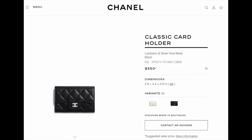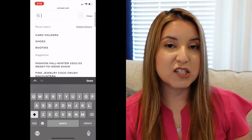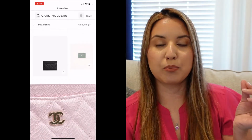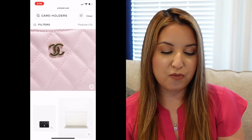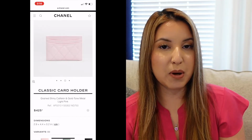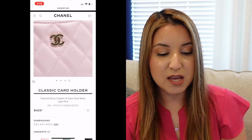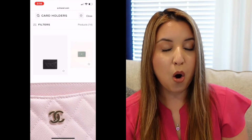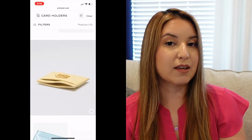That is the classic flap card holder that currently retails for $550 US. It does come in both caviar and in lambskin. In store they have a variety of different combinations between hardware and also colors. But another alternative is just the regular classic card holder, not the one with the flap but just the slim profile version. That one retails for $425 US and it's just going to be your standard slip pockets on the side, in the center, and one on the front. But that is an option. So $425 for a card holder or $550 US for a classic flap card holder.